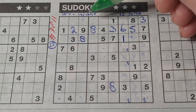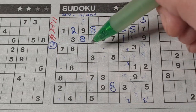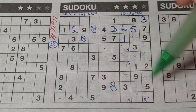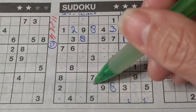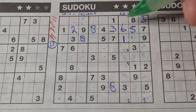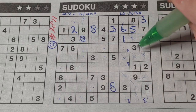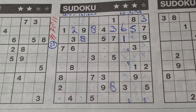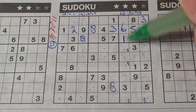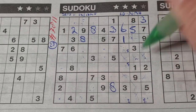Let me see. Need a 7 there. And I need a 2 here. Well. Need a 4. Thinking. Need a 9 here. Need a 6 here. Need a 6 there.